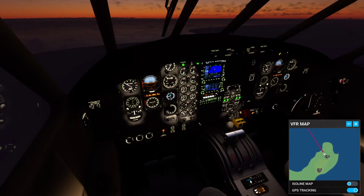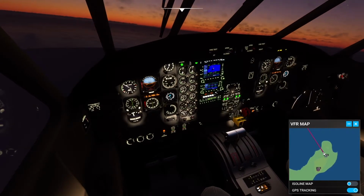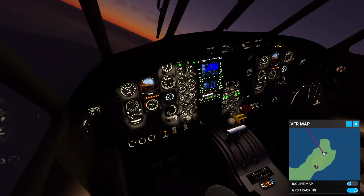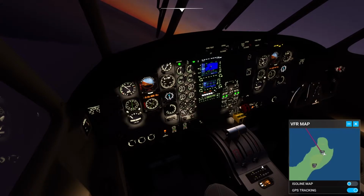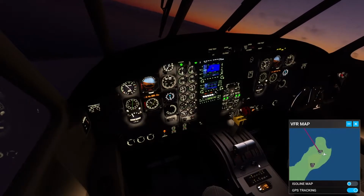Which is attached to a finger on a mouse button. Here we go. All right. Banking left to our 77-degree heading. And starting our descent to 3,400 feet now. And pulling back on power to keep that airspeed under control.